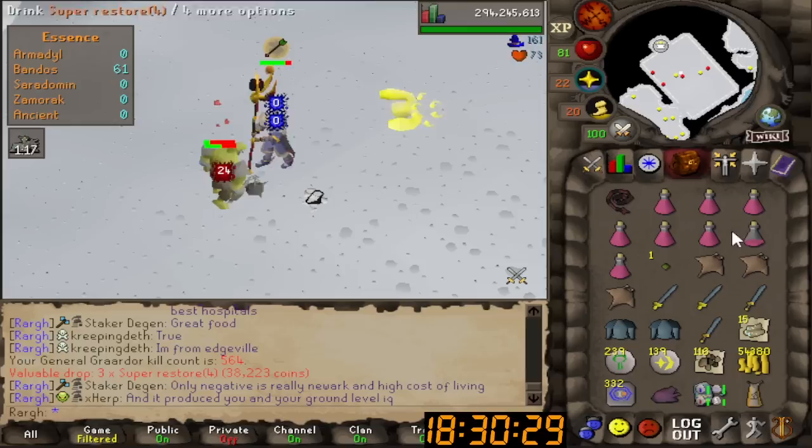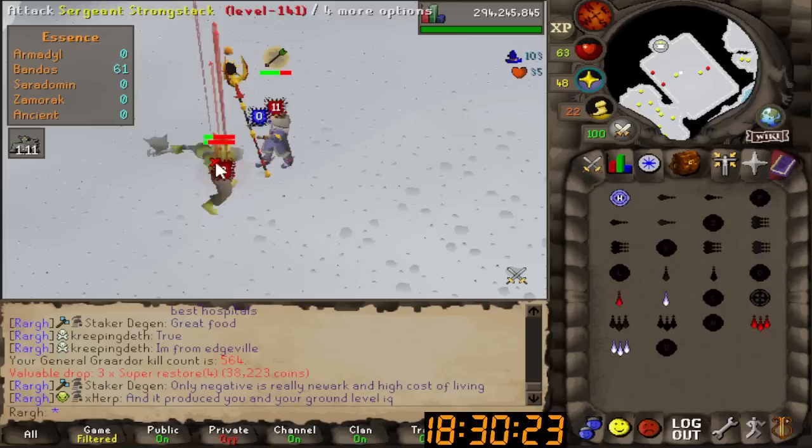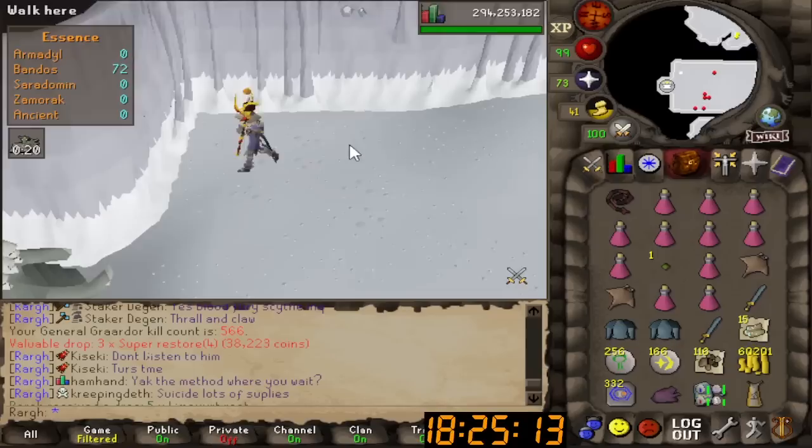I'm not used to having such a high supply of super restores, and I'm very low on food, but I've been low on food for a very long time. I've barely had any food this entire time. This method is definitely a little overwhelming for anyone who's not super used to it. The last kill, I just got more super restores again.